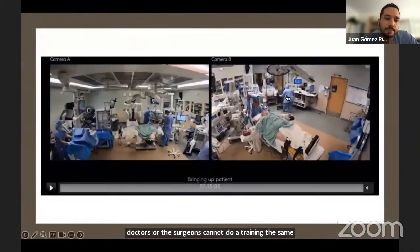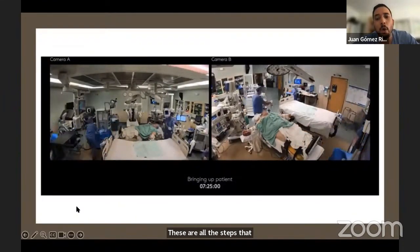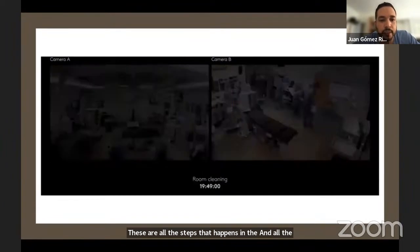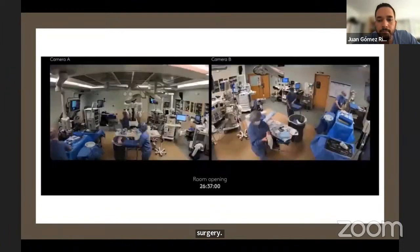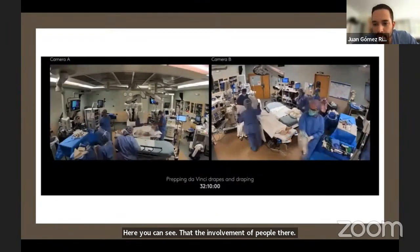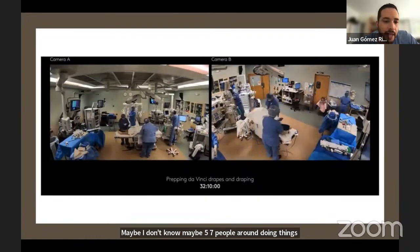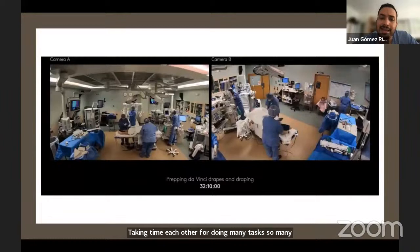These are all the steps that happen in the OR and all the people that are inside the OR when you are performing a surgery. Here you can see the involvement of people, maybe 5-7 people around doing things at the same time, taking turns with each other for doing many tasks. So many things can happen in this place that can lead to errors during the surgery.